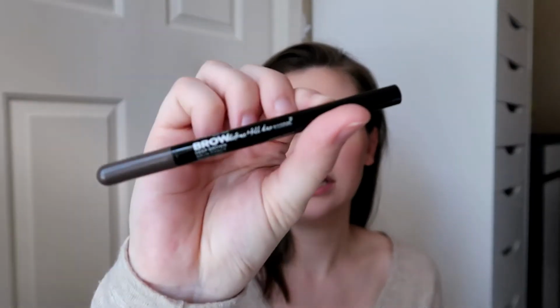Sometimes I won't. If I'm really rushed, I won't put anything in my brows at all. But if I have maybe 15-20 seconds longer, I'll put in just a little bit of powder. I don't want to do too much. I don't want to overdo it. I just want to put a little bit in. And I use the Maybelline Brow Define and Fill Duo in deep brown.